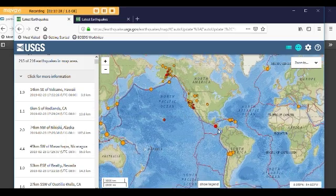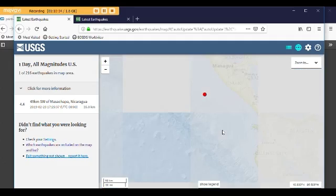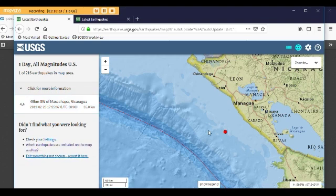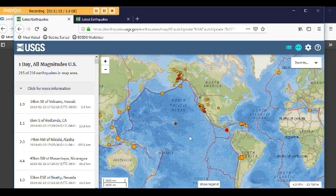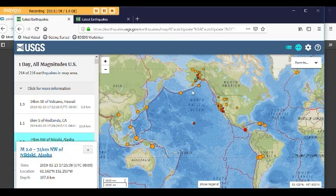Uh-oh. Got a new one down here. This one just came in, off the coast of Nicaragua. 4.4 near Masachapa, Nicaragua at 5:25 p.m., 35 kilometers deep. Looks like Christmas tree lights. Look at that. 2.0 near Nikiski, Alaska. That's new.